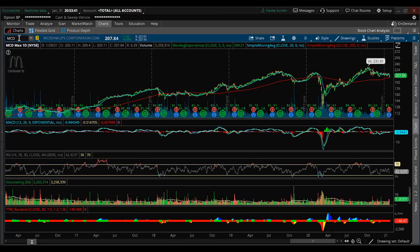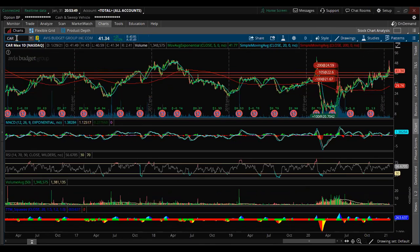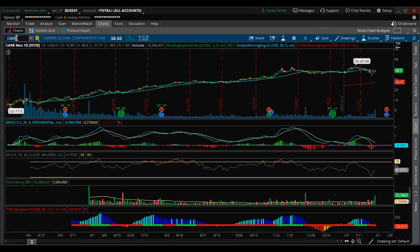Jermaine, check this other one out. Singapore's doing great. CARR. Oh, that CAR, yes. That company basically deals with carrier ventilation. They're R&Ding ways to combat COVID in hospitals and big facilities.